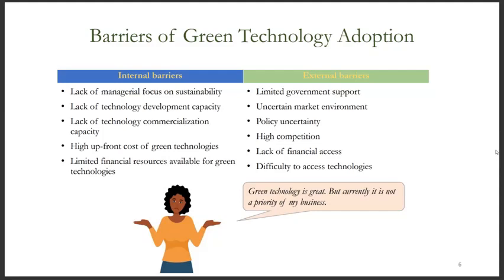Some businesses could lack the capacity to develop or commercialize green technologies. High upfront costs of green technologies, combined with limited financial resources, can also limit the adoption of green technologies. Businesses can also fail to adopt green technologies due to external barriers such as lack of government support, an uncertain market environment, policy uncertainty, high competition, and lack of access to finance or new technologies.